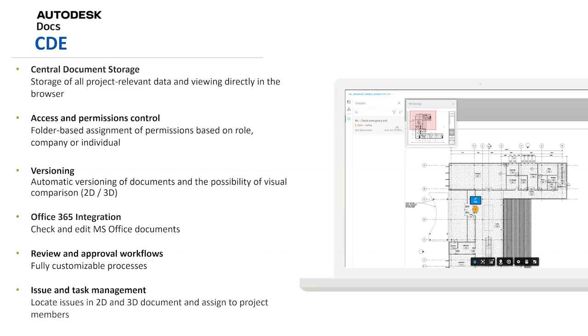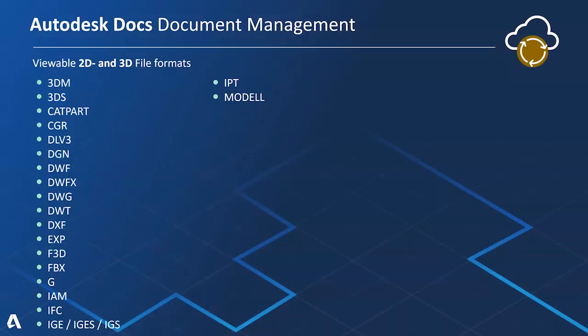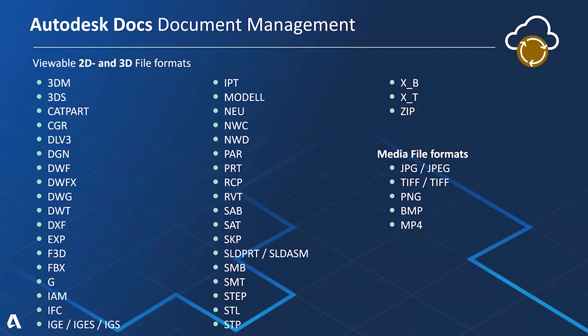I mentioned that with the Office 365 integration, you can review and approve, and I'm going to show you a little bit of a document and how to do that. You can assign issues to project team members, and issues can be tracked at any time and anywhere in the project. These are some of the file format types that you can upload to Docs with 2D and 3D. If there's 3D capability, it will show up as 3D.